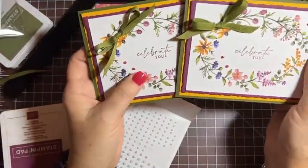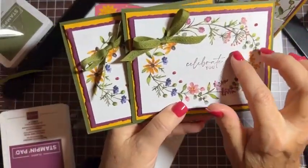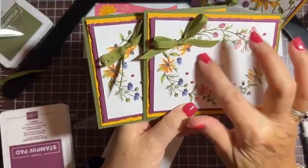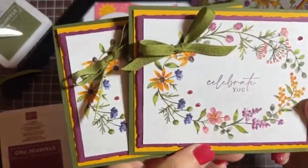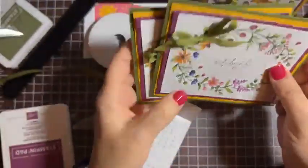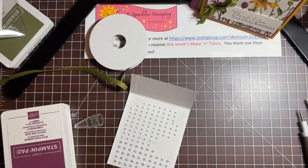And you can make a bunch of these really fast too, because like I said, this paper has a printed fake texture in the back. So it almost looks kind of linen-y, or it's just really pretty. Hopefully you can see the detail of that. But yep, first card finished.